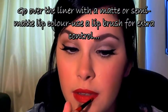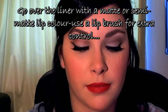Okay, we're going to fill the lip in as well. So I'm going to go over this with a red lip colour. And it's really in a cute packaging, actually. It's a Rimmel Colour Show Off lipstick. And this one is in 230 Red Fever. I have a gloss here, which I might put on over it as well, just to show you.